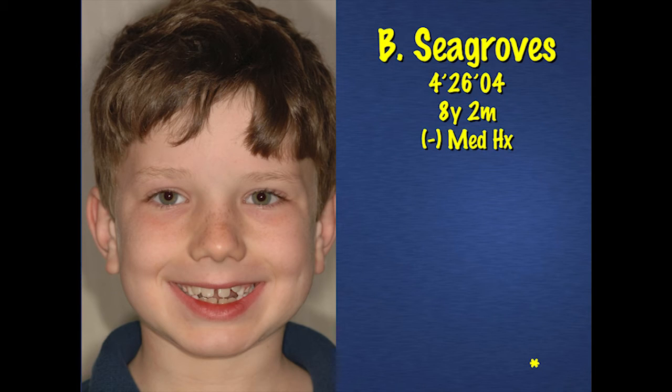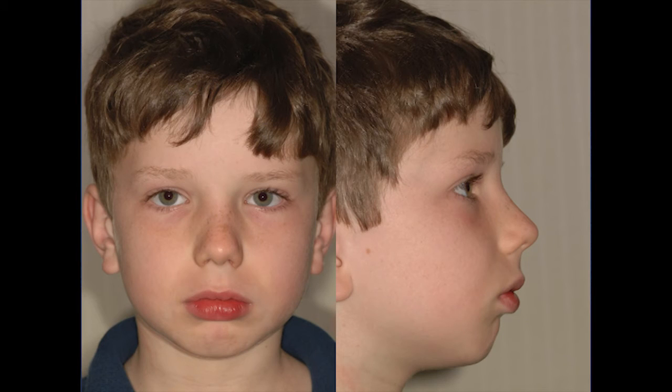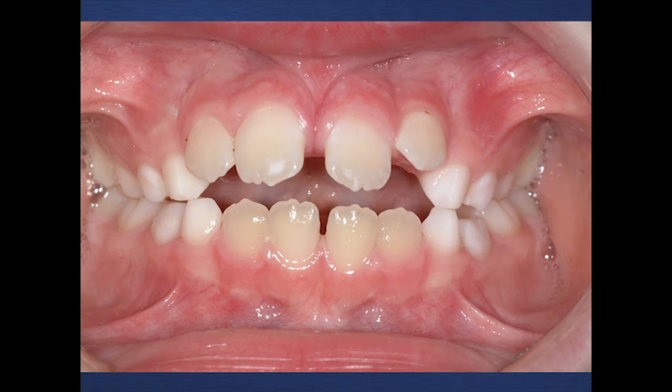This patient is 8 years and 2 months of age. What do you think you'll see when you look inside of his mouth? Convex profile, mentalis strain. You'll notice a lot of strain in his chin. He evidently does not keep his lips together at rest and presents with a type 1 open bite.